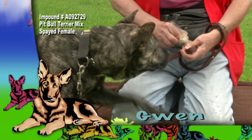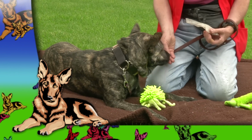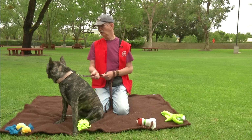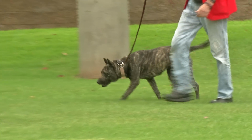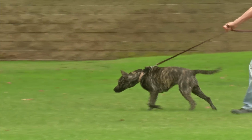She was found as a stray, but she must have had a home at one time because she seems to understand some commands, and she's really sweet. She's really a nice dog. Her coat is so pretty, so obviously at some point she had somebody taking care of her. She looks ferocious, but she's a real sweet girl.